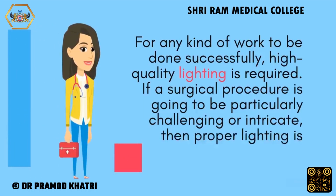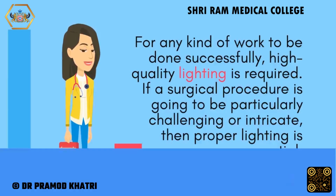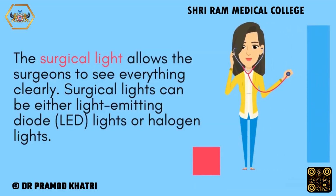For any kind of work to be done successfully, high-quality lighting is required. If a surgical procedure is going to be particularly challenging or intricate, then proper lighting is essential. The surgical light allows the surgeons to see everything clearly. Surgical lights can be either light-emitting diode, LED, lights or halogen lights.